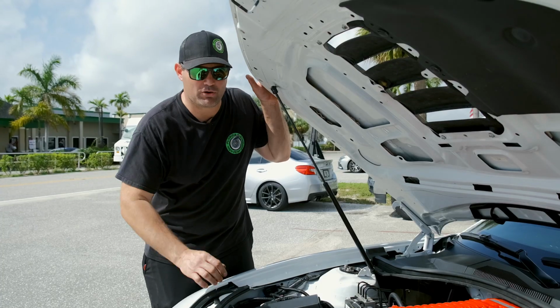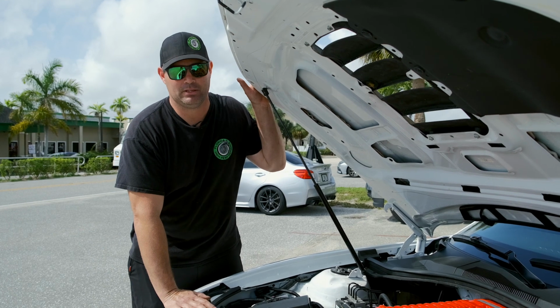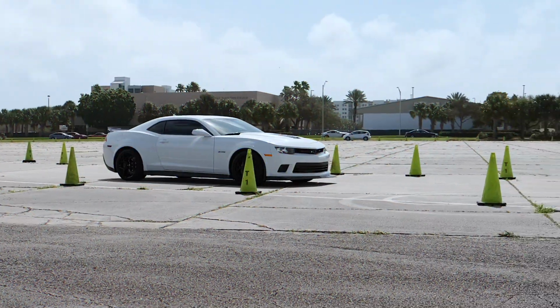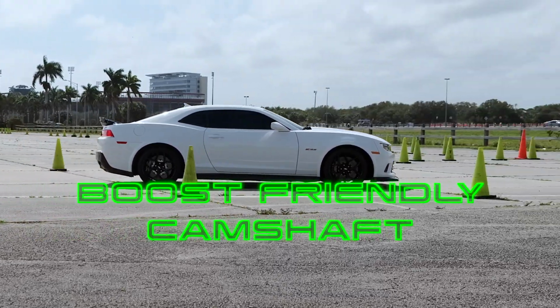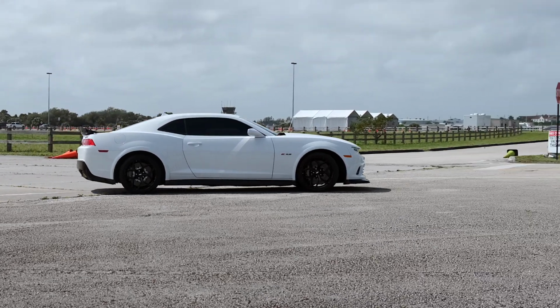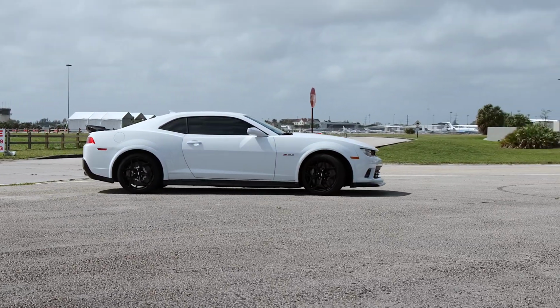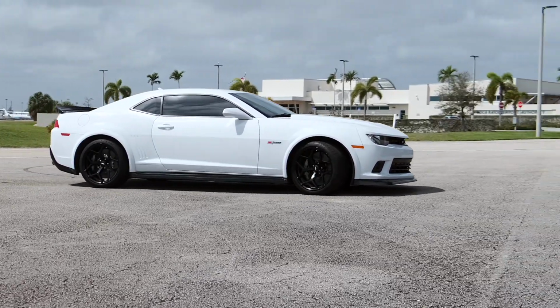And of course, no Florida High Performance build would be complete without a big, choppy cam. And that's exactly what we went with. Now, the only difference is the camshaft that we spec'd for this build is boost friendly. So it's got a little less overlap than what we'd normally run in an LS7, or in this case a 427, but it still chops, still makes power through the entire power band, and it really complements the Whipple Supercharger.